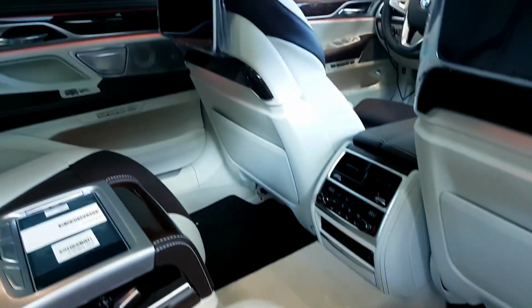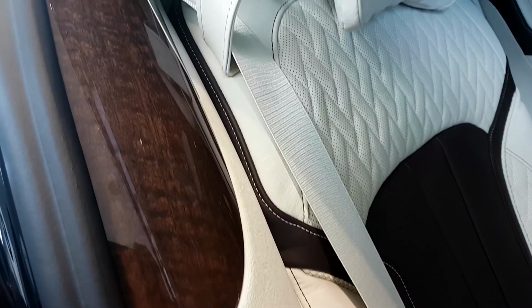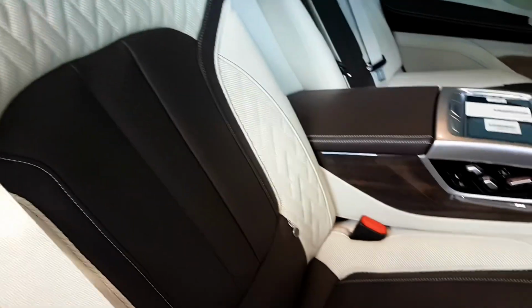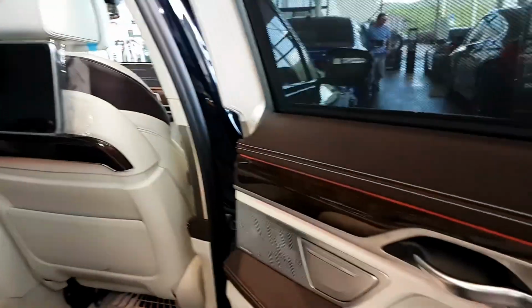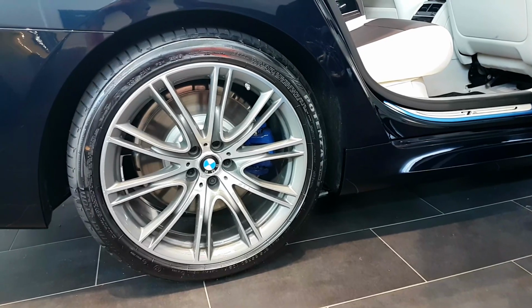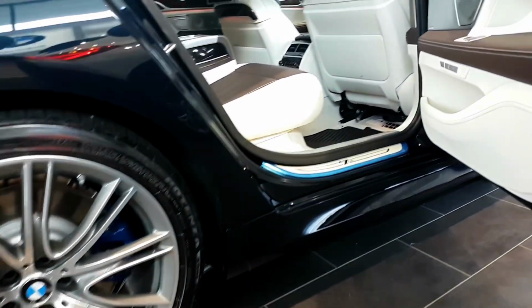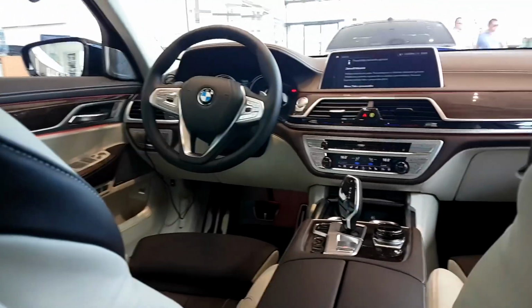As we can see also, the door sills have individual BMW 40 Jahre Edition lighting on them, and the wood panels are even beside the rear passenger. What is quite strange is that this vehicle does not have the special Executive Lounge. However, it still has a tablet inside the middle console and two screens for the rear passengers. For an individual configuration based on a customer's personal priorities, all options from the special equipment program are of course available.